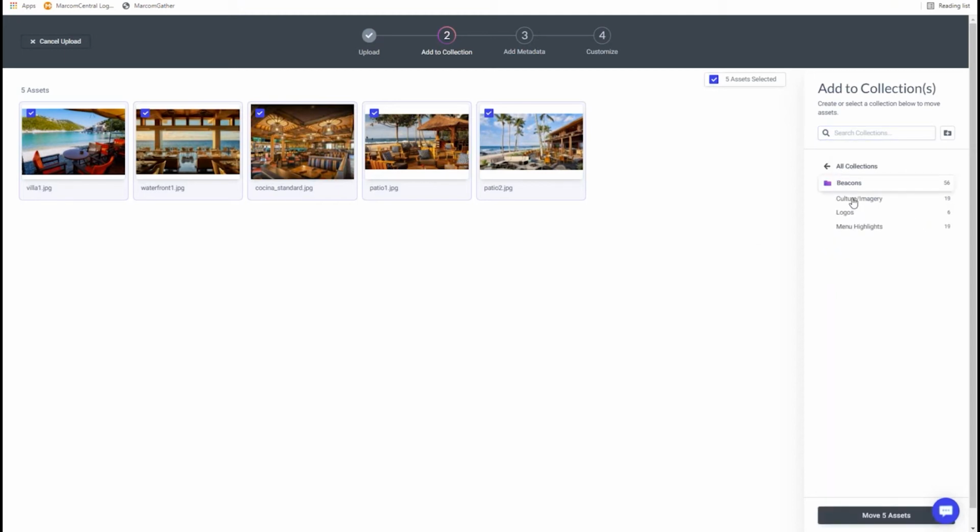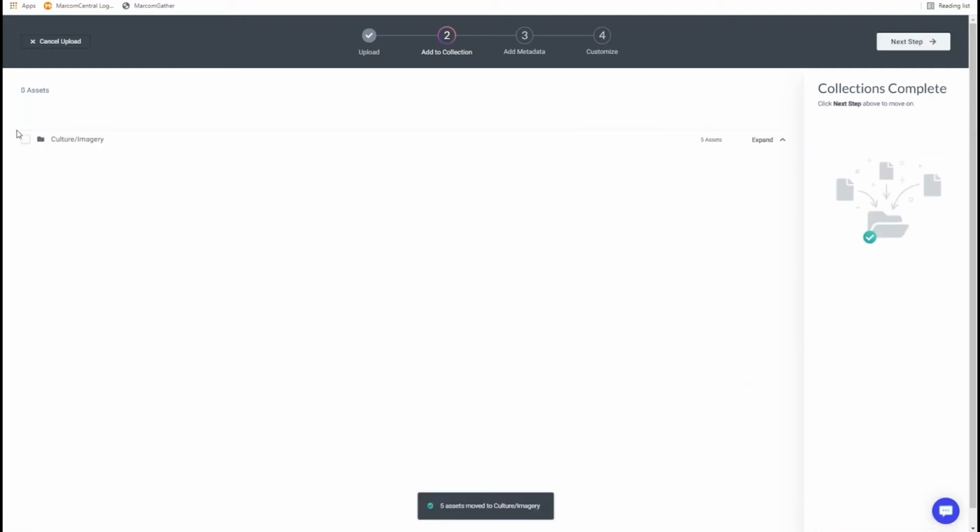And in fact, all these are going to go inside my subfolder, culture and imagery, because these are external shots that we use in promotion, right? So again, I'm navigating, I'm uploading, I'm navigating, I'm already deciding where these are going. So we're organizing right off the bat. So I'm going to move those 5 assets. Boom, they're inside the system.